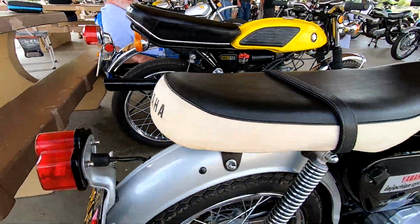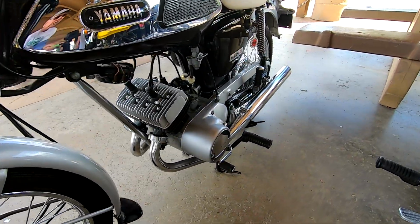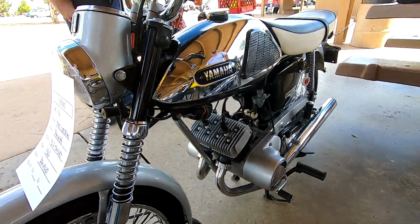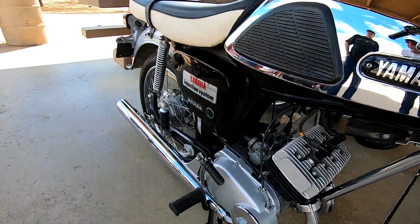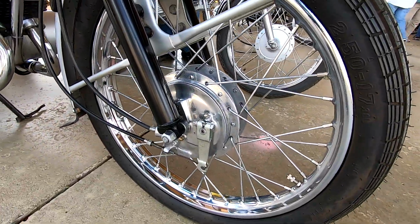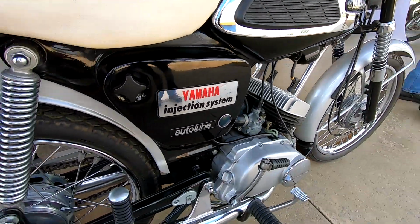Okay. Tell me about your Yamaha. Yamaha is a 1966 YL1 Twin Jet. It's a 99cc parallel twin two-stroke. And the first year or two, they had no electric start, so this is kickstart only. Very popular bike in its day. Yes, I remember them. Not too many of them left. No, especially in this condition.